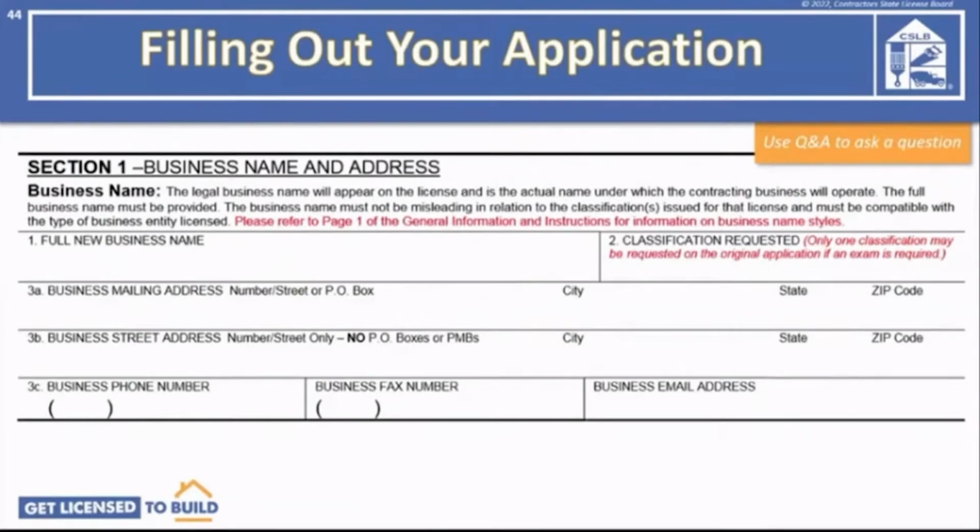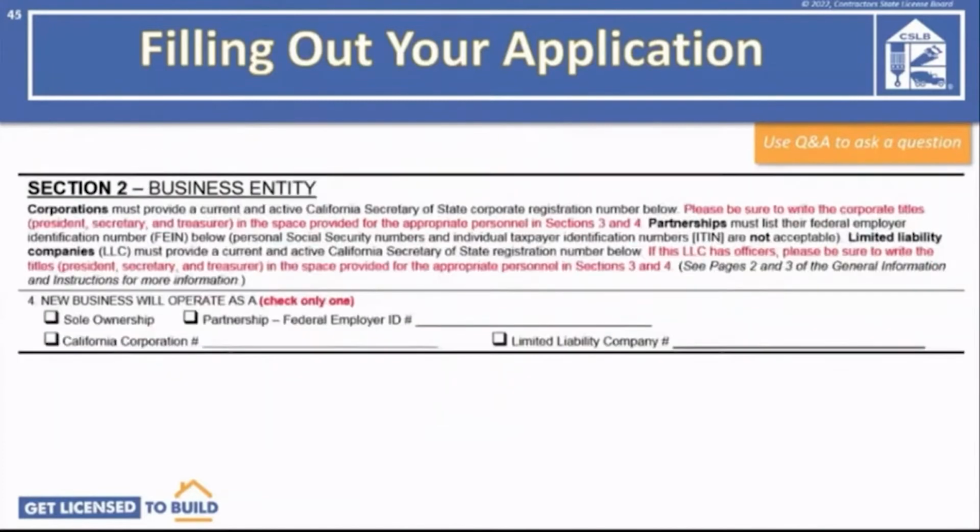If your business is a corporation or LLC, you will need to make sure that the name you provided in this section matches exactly the business name registered with the Secretary of State. In line 2, you will indicate what classification you're applying for. The mailing address and phone number that you list on line 3A and 3C will be made public on CSLB's website once you're licensed.